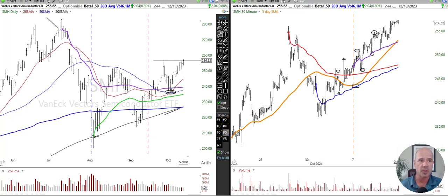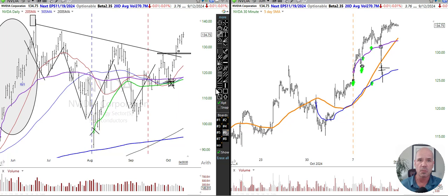Semiconductors, you can't talk about semiconductors without first talking about NVDA. NVDA continues to be the leader here. I sold mine yesterday for the members of the premium on Alpha Trends Twitter. They're still involved with stops here.